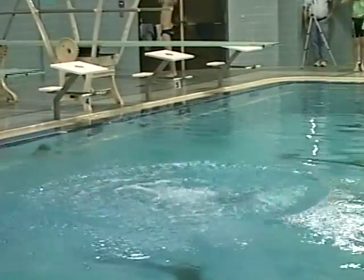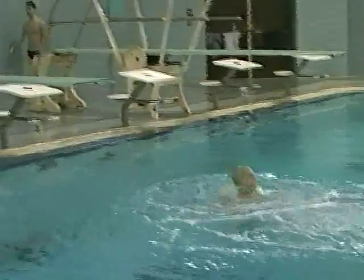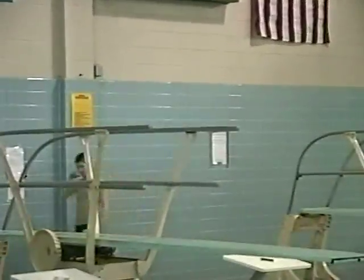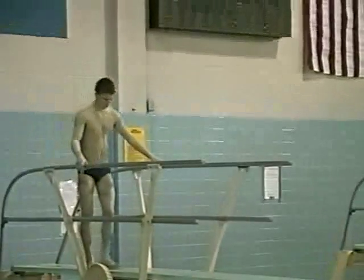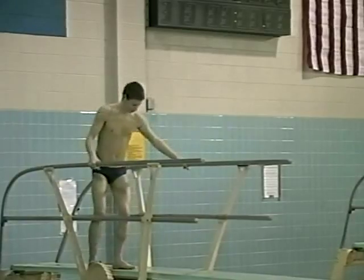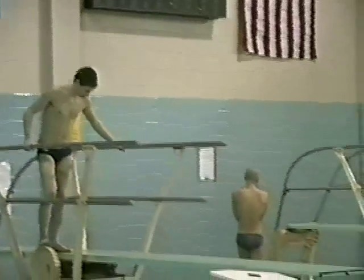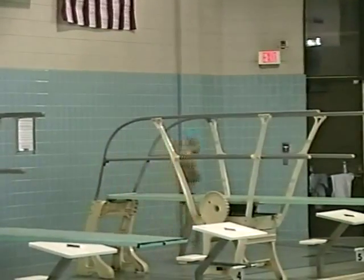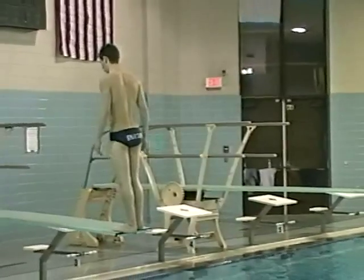So not on the end of the board for that, or he probably would have gotten much more spring off of that. They're going to give him 6s, though. 6.5, 6, 7, 6, 6, 6.5. So pretty good. Not doing too bad. 52.21 back Summers half twist in the free position, a 1.7 degree of difficulty.